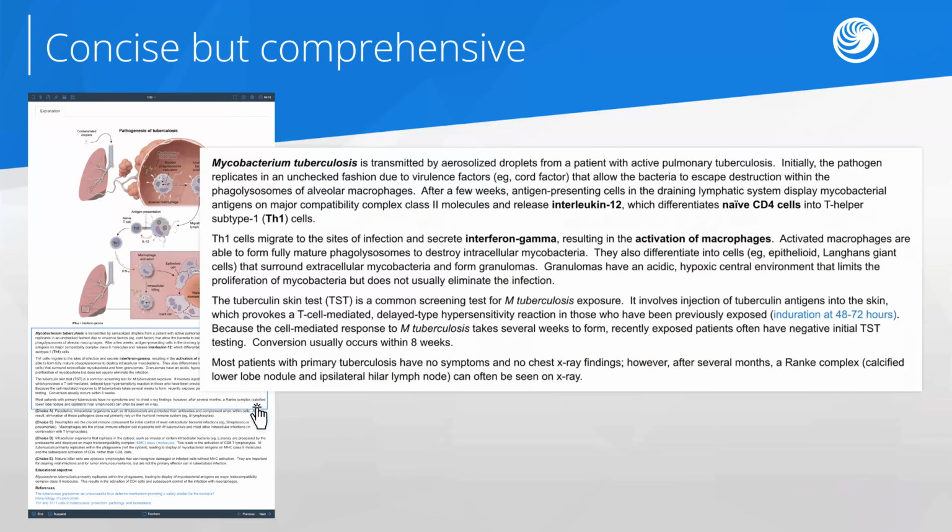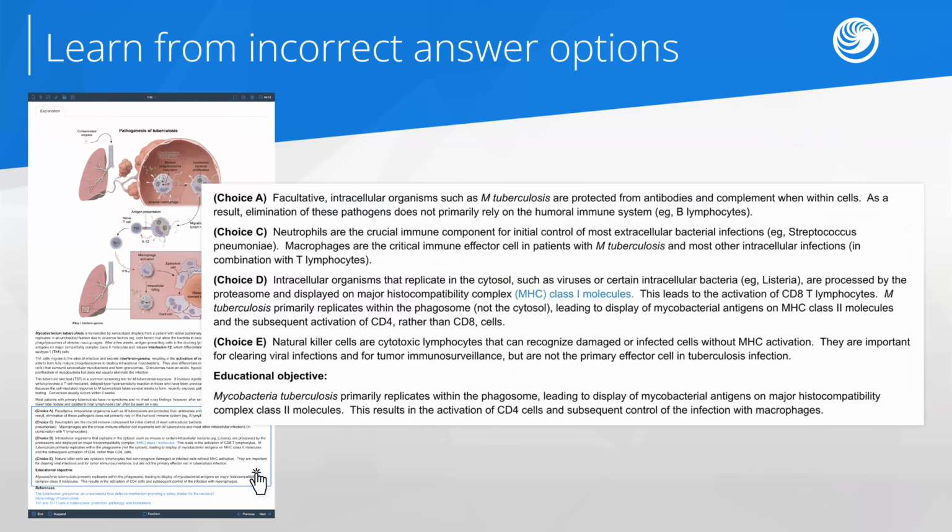We'll also give it to you in written form. So for those of you who are maybe not visual, but you are audio type learners, you'll be able to get these any way possible. We also always give you the incorrect answer choices and always an educational objective, which is a two to three sentence summary of the question and the answer.